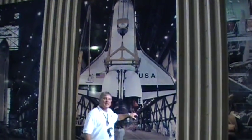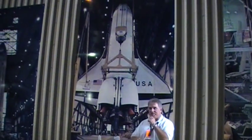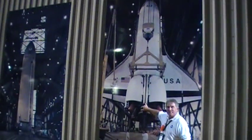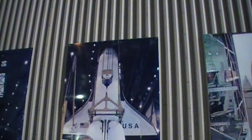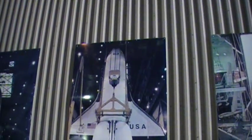There are three distinct ways to tell Columbia from the other vehicles. First, it was a test bed. It had an infrared camera in the tail. This is called the SILTS pod. On re-entry, it was the test bed. We wanted to see the hot spots that were just about right on the money, just a little bit of tweaking.